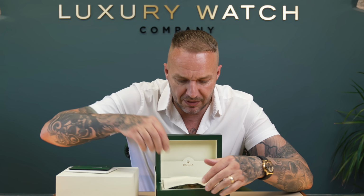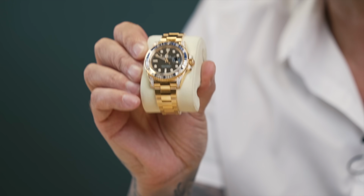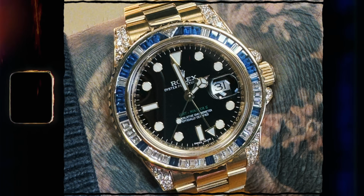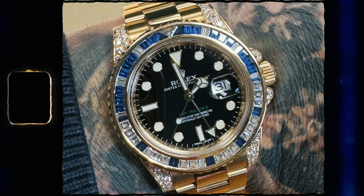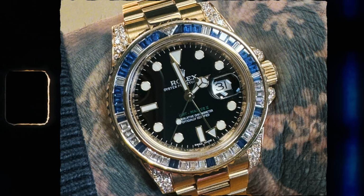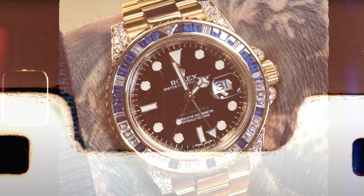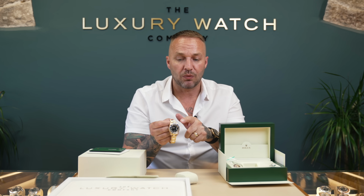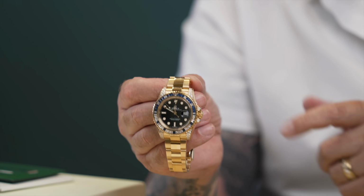I'll open it up for you as I'm doing it. And it is the GMT-Master II Sarrow. This is a factory set GMT-Master II off catalog piece in 18 karat yellow gold. And if you look at the dial there, you'll see it's got the black dial, but what you'll notice is the bezel. And this has sapphire and diamond baguette bezel set with round brilliant white diamonds on the shoulders.